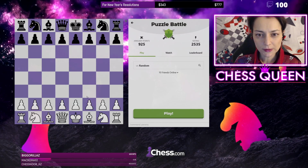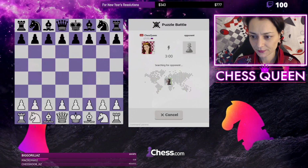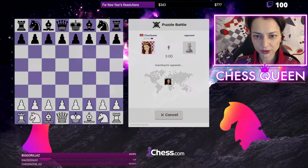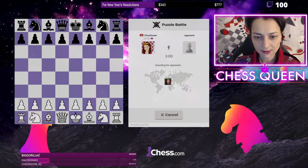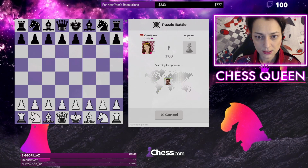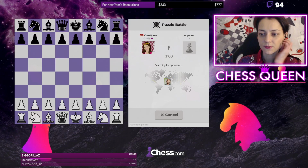So let's do one puzzle battle. It's always a surprise who is going to be my opponent. I believe if some of you will just go to this puzzle battle section and will press play, we might meet each other, we might face each other. So you can give it a try if you want. It takes time to find an opponent.